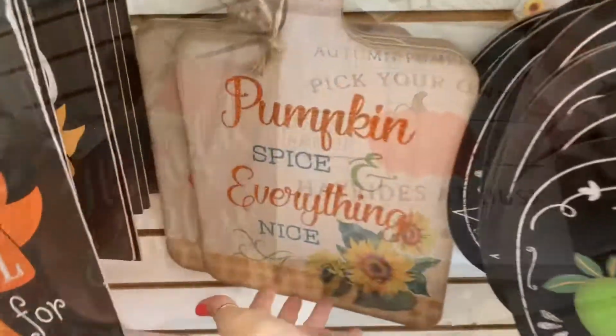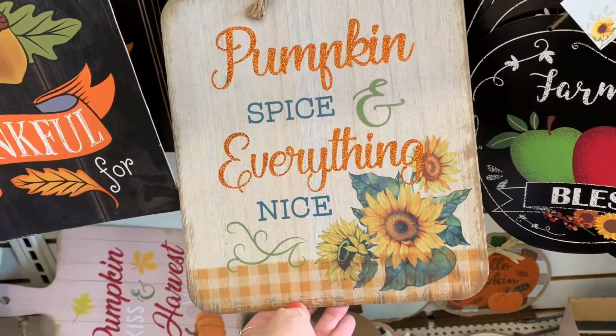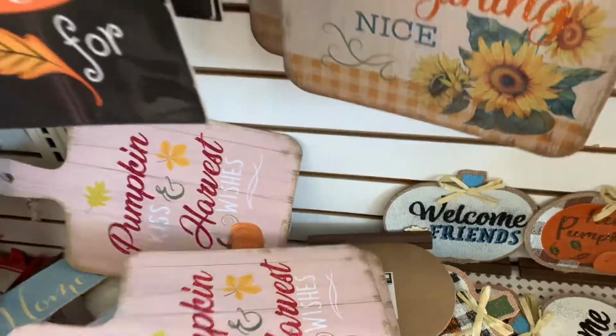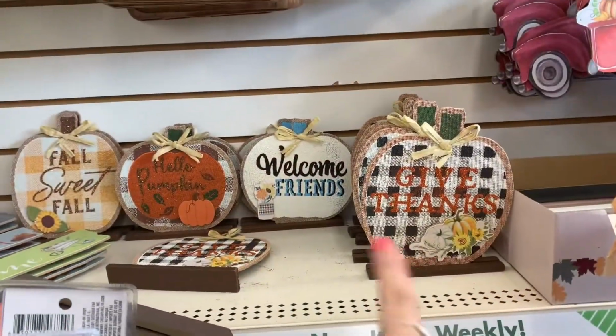All right, guys, I got it fixed where you can see it better. Now this one is super pretty. So there's that one. And here's that one. Black stand up pumpkins.